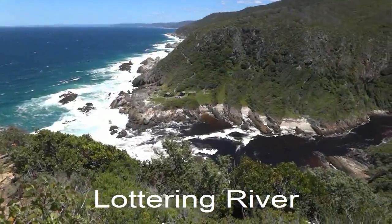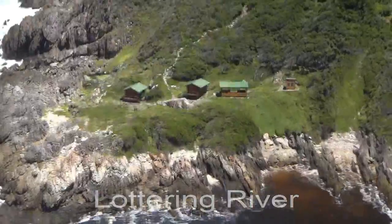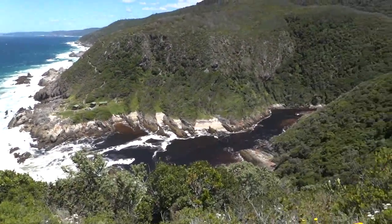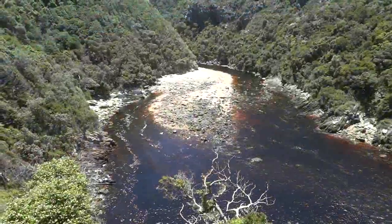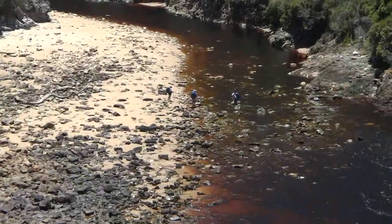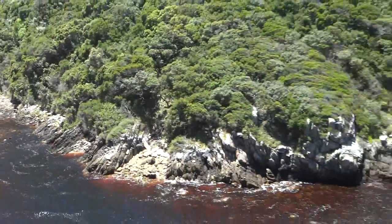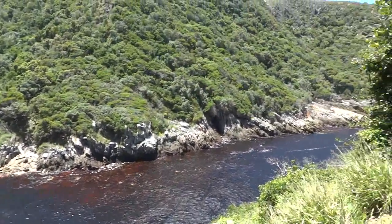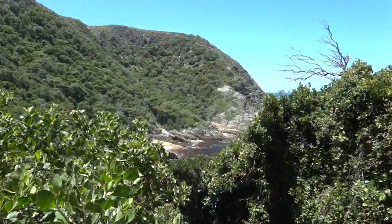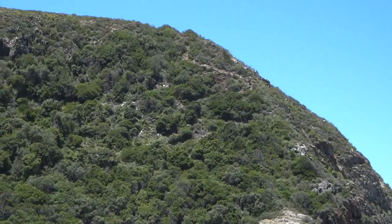Well, this is where we're heading. This is the Lochpen River. Yeah, the rest of the guys crossing the river. There we go. Here's the hill we came down. Paul and Mel coming down the steep hill.